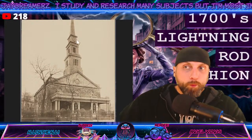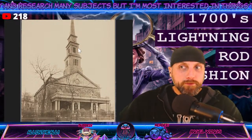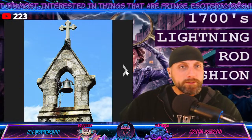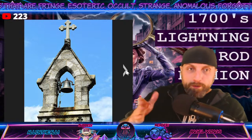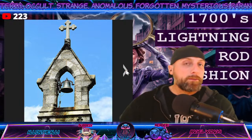Now, oftentimes you'll see this on churches, right? Big, huge steeples. But what do these steeples in the modern age often have? They have these clocks, but the clocks used to be bells. These used to be bell towers. And they would have these bells on top of the buildings, or even beforehand, it was more in a tower of its own, a bell tower off to the side. Sometimes they would put it on the building.